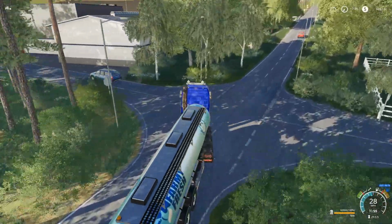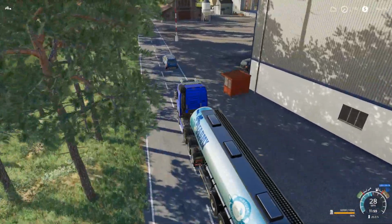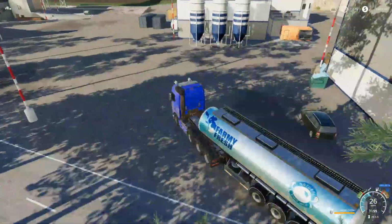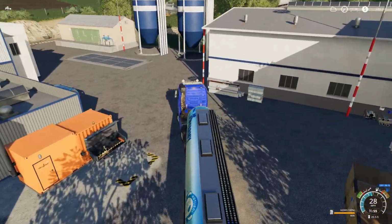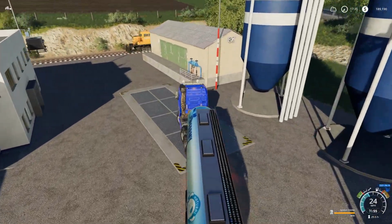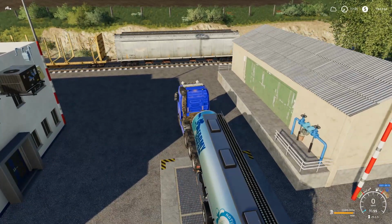So we're coming up here to the dairy station, someplace we don't really visit that often, and the sell point is right over here. So I should have another 16,000 liters of milk down there. I don't know if I can get back fast enough.